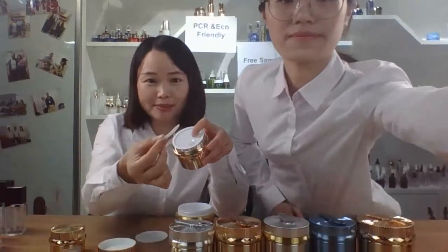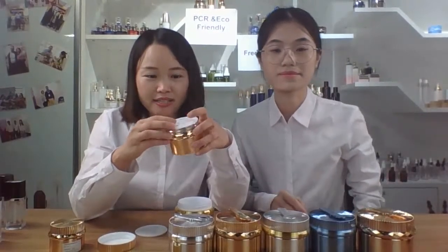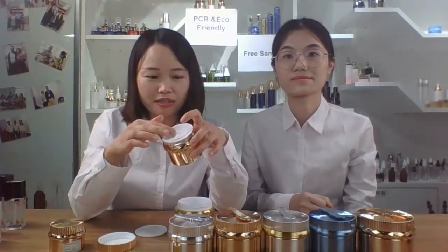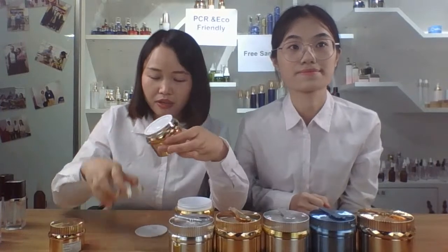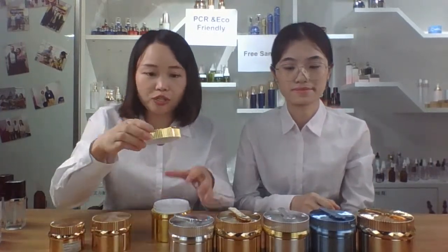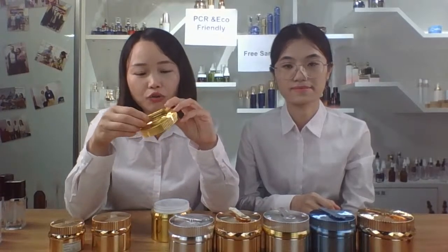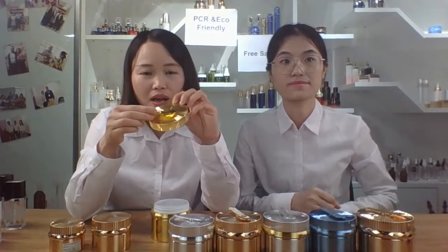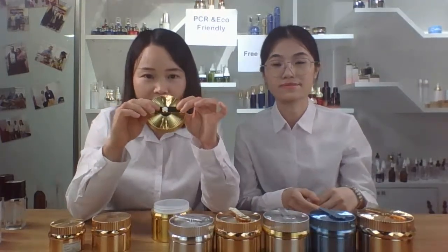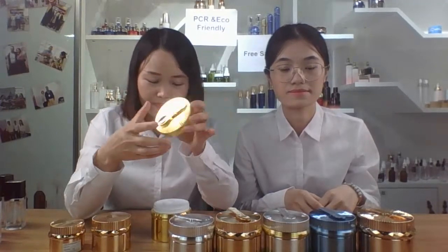And the spoon also is different. This one is a small one. It is put inside the jar. It is attached on the liner. But the spoon of this one is outside the cap. It is attached on the cap. Okay.